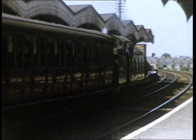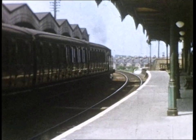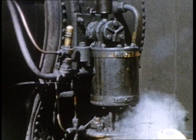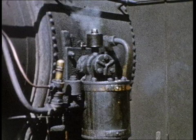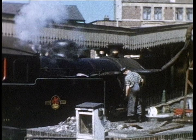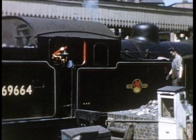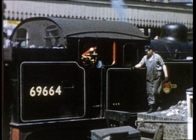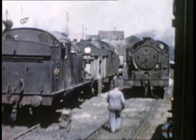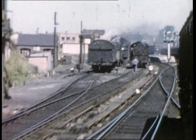N7/5, number 69665, runs into Lower Edmonton Station with a train to Enfield Town. At Enfield Town, sister engine 69664, in spotless condition, is seen being uncoupled. The N7 tanks were introduced in 1914 and eventually totaled 134 locomotives. Their designer, Alfred John Hill, was locomotive superintendent of the Great Eastern from 1912 to 1922.